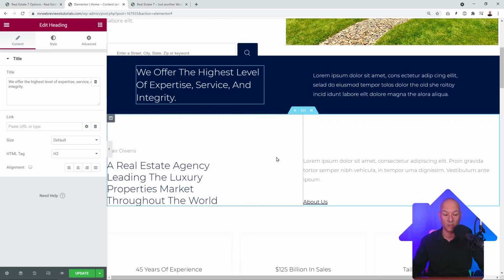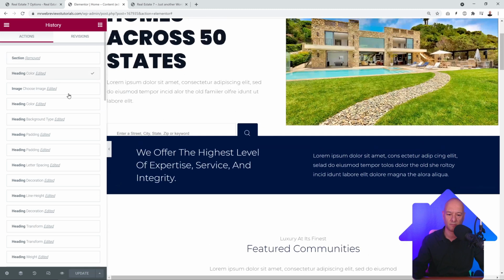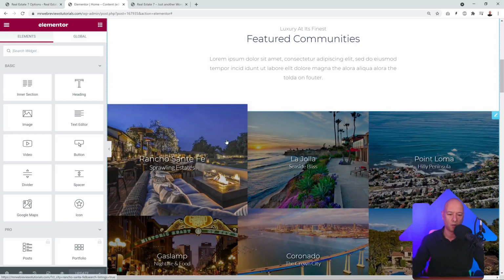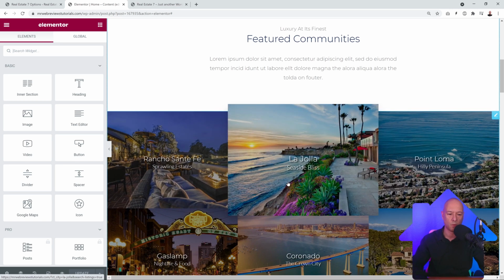So what if you made a mistake and said, "Oh my goodness, no, I wasn't supposed to delete this"? Don't worry, you can go back to the previous step. So you have history here, and then you can see we have section removed. You go to the previous step, which is this one. Click on that, and there you go. Our section is back now. So you don't have to worry too much. Feel free to play around and change those different sections. And if something doesn't work the way you want it, you can always go back to a previous point in time.